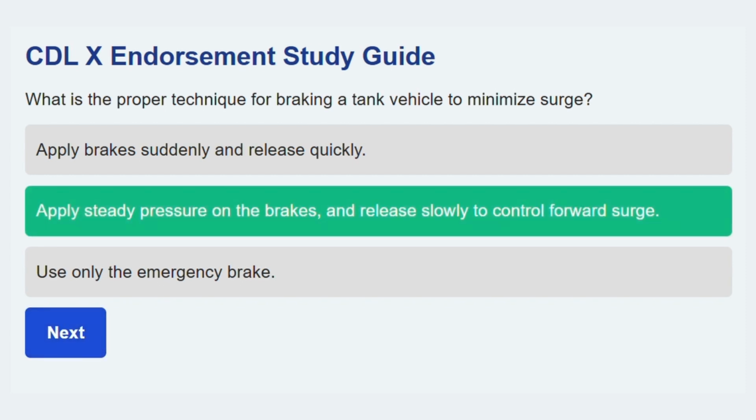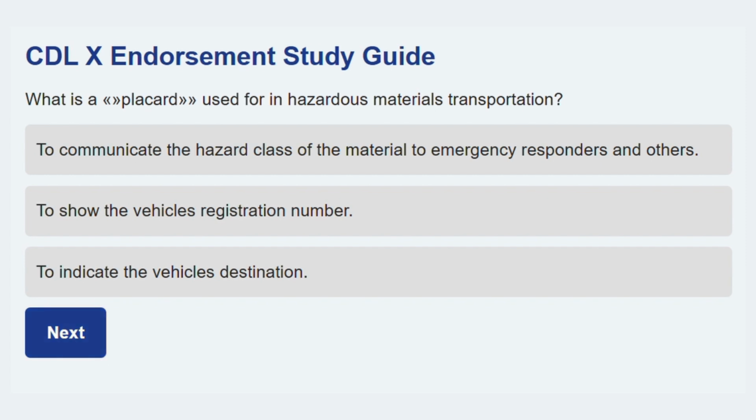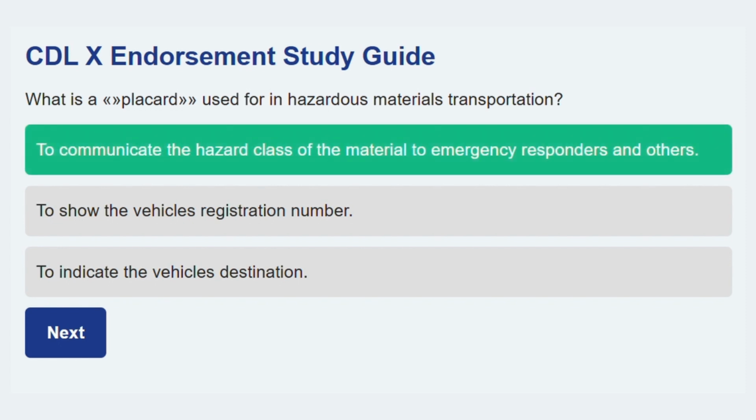Okay, what's next? What is a placard used for in hazardous materials transportation? To communicate the hazard class of the material to emergency responders and others. Placards are vital visual warnings.